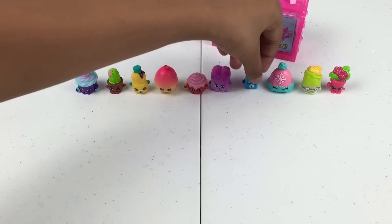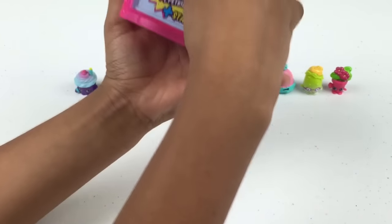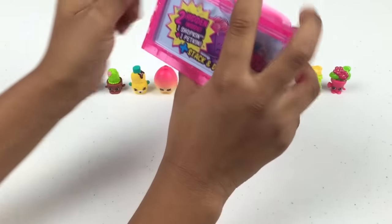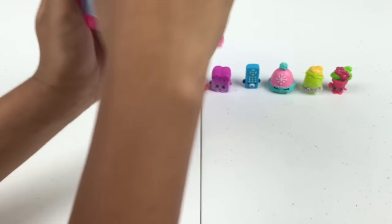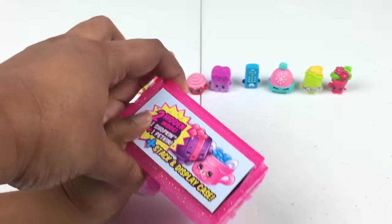Alright, go ahead and open up your blind box and let's see what we get. Hopefully new ones. Fingers crossed. Or limited edition. I got my fingers crossed. Oh, yeah. Limited edition would be awesome. Wait. Wait. Lower your hands a little bit there so we can see it.